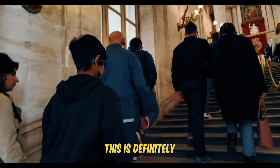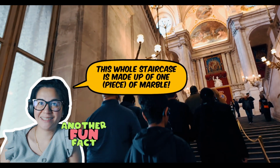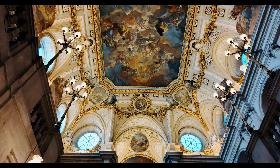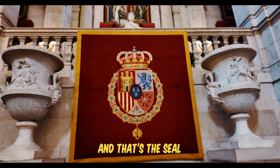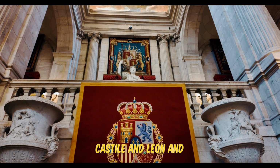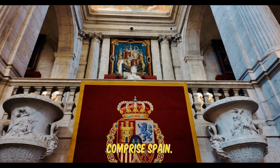This is definitely opulence. Another fun fact, this whole staircase is made from one whole marble. Each step is one piece of marble. And that is a painting of a coronation from the heavens right there. That is a statue of Caesar there too. And that's the seal of Spain. So you can see Castile and Leon, and then Granada, and all the other kingdoms that comprise Spain.